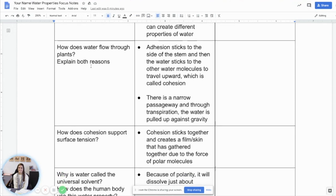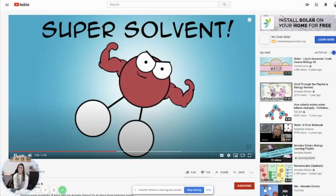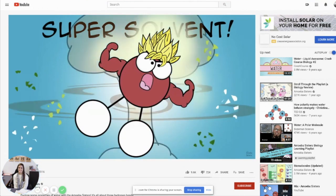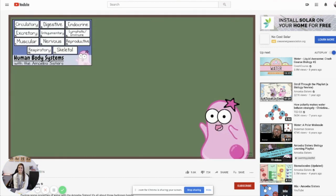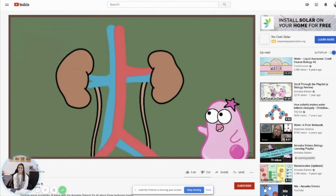The next question we have is, why is water called the universal solvent, and how does the human body use this property? Water can dissolve many other molecules, especially polar molecules and ionic compounds. Now, why does that matter? Well, this is really important because many of the processes that occur in organisms use water as a solvent. In our body system video, we talk about the function of kidneys, and you definitely couldn't have kidneys doing their function without water. Also, a main component for body fluids is water.